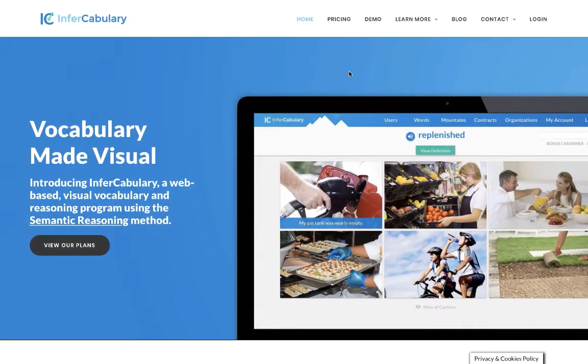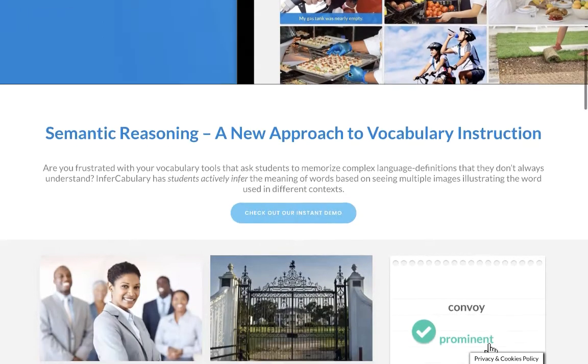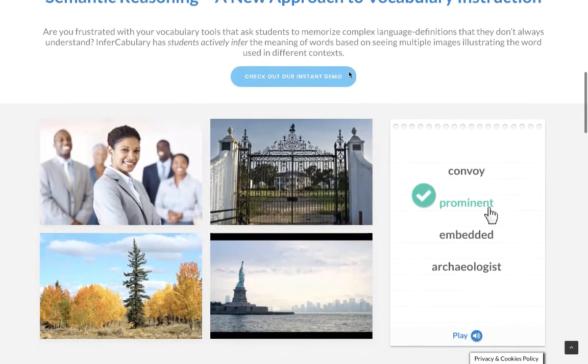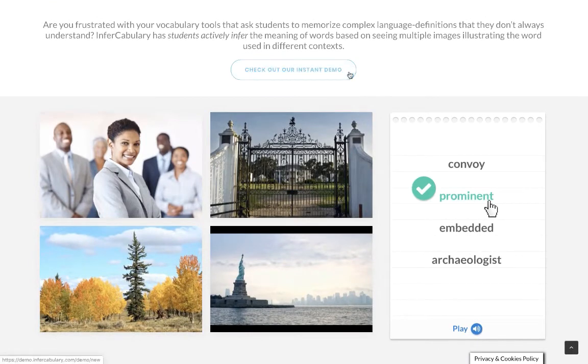Most programs that teach vocabulary tell the meanings of words as a first step, but learning the context for words usually takes a lot more time and requires students to be avid readers. InferCabulary uses a new approach called semantic reasoning, so students learn word meanings more deeply while improving their critical thinking as well.